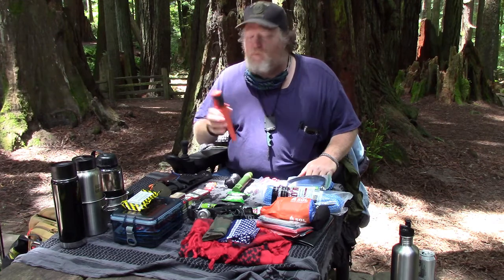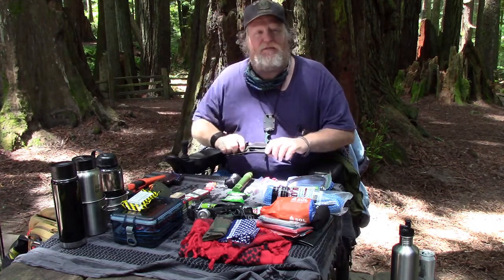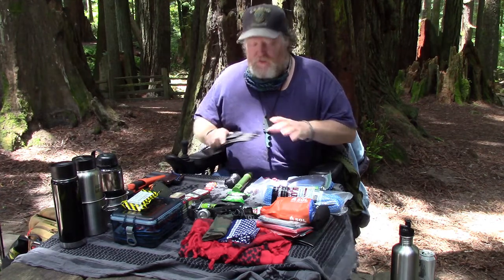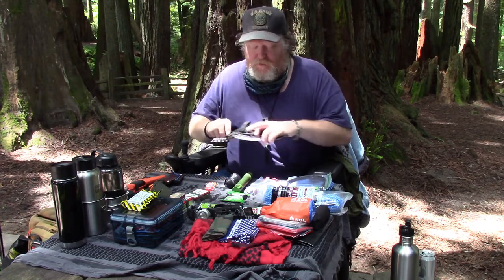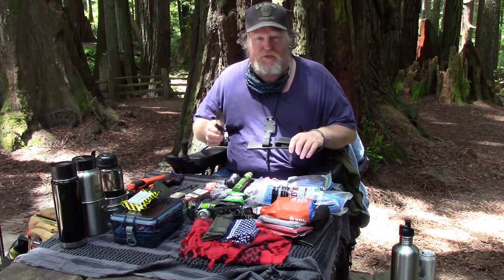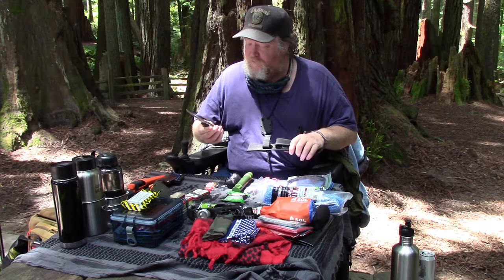If you want to move up one step from a Mora, there's a lot of different knives in the $40 to $90 range. This is, now, the coating is stripped off of this one because it got really messed up from a lot of use, so I just wound up stripping it. But this is a Schrade SCHF 36.